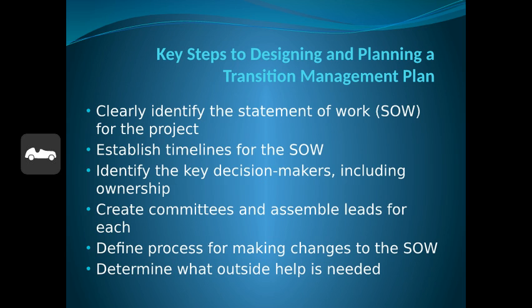So the key steps in designing and planning a transition management plan on the screen are: clearly identify the statement of work for the project, establish timelines, identify the key decision makers, including ownership, create committees and assemble leads for each, define processes for making changes to the statement of work, and determine what outside help is needed.